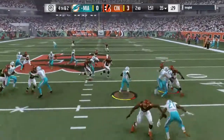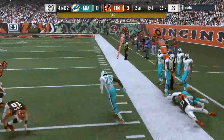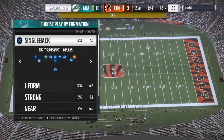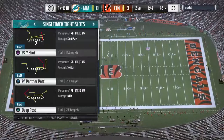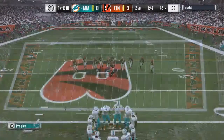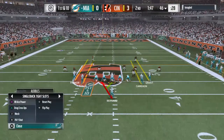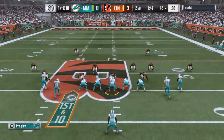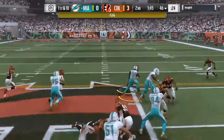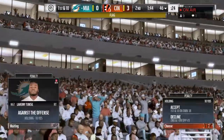This is fielded at the 27. Penalty marker is down here. They'll run it here with Bernard, and there's a flag on the play. And he takes it across midfield to the 45.